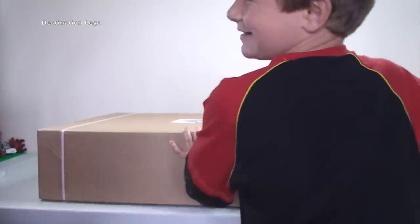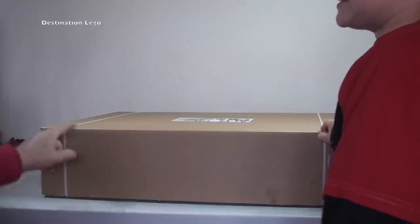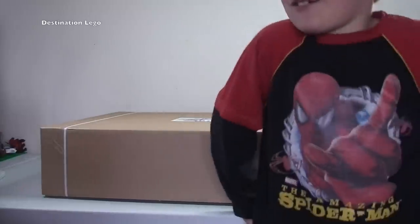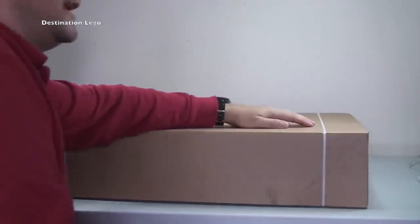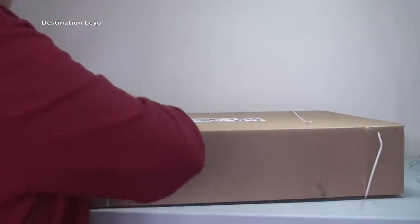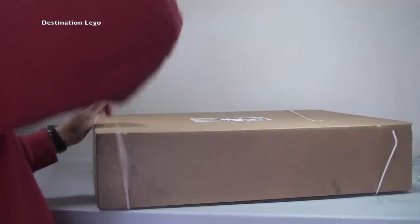Okay then, Ethan, you want to pass the first one up, put it on the table. So what are we starting with? Where do those big boxes always come from with the straps? Lego Shop at Home. Well done. The Lego store online. And that's the only one we've got directly from Lego this week, yes. You are right, Ethan. All right, let's get these bits out of the way.